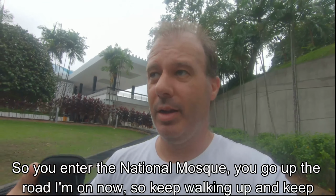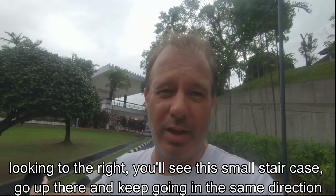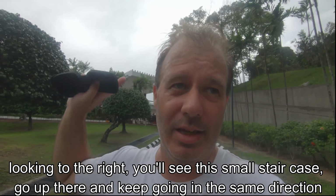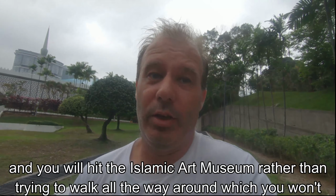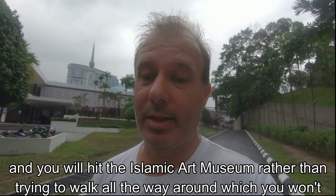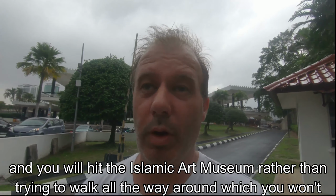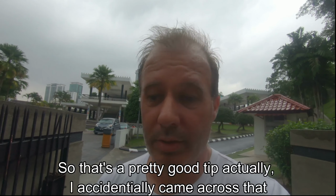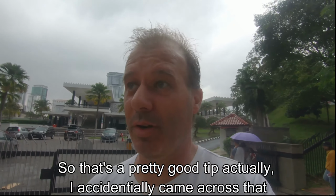So go behind me here. Keep walking up. Keep walking up. And keep looking to the left, to the right. You'll see this small staircase going up. You go up there and just keep walking in that direction, and you'll hit the Islamic Art Museum, rather than trying to walk all the way around, which is a long way. So that's a pretty good tip, actually. I accidentally came across that.